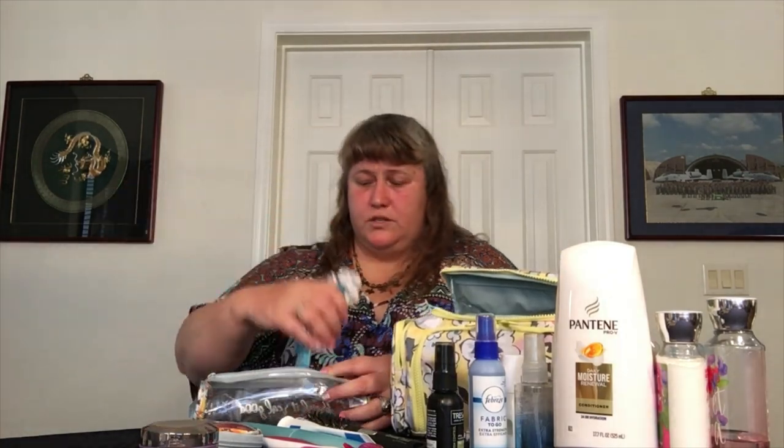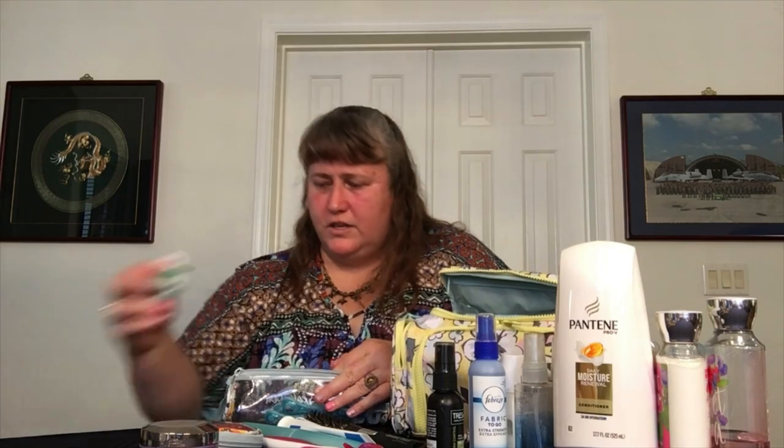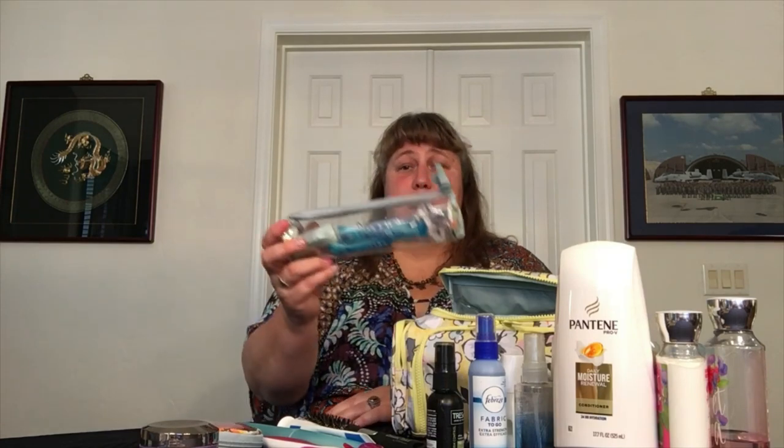I suppose this might be a great piece for extra razors on those longer trips, because it would help keep those little plastic safety guards on there, and you could still stack the extra razor blades in there. So actually, that might be what I do with that. Okay, so it's back in the mix.